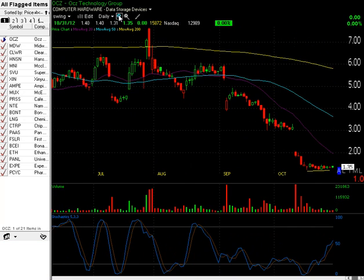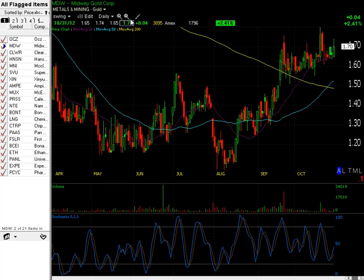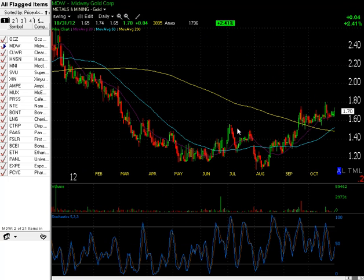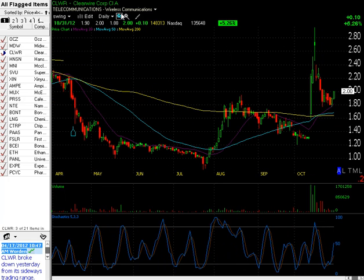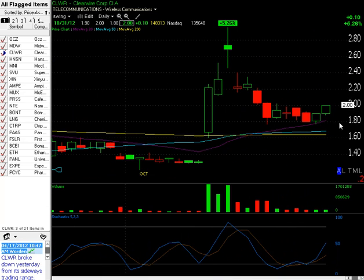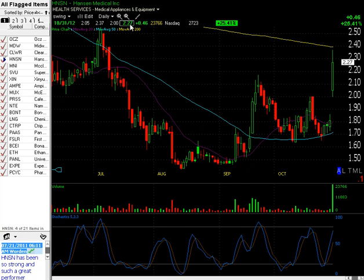OCZ, still watching this one for it to come out of this range. I'm using a 10-day, 30-minute chart to really pinpoint the exact entry. MDW, I like the flag on this one. I saw a lot of gold and silver stocks looking spry today. CLWR, it looks like $2 is the spot, so we're kind of close right there. If we can come out of this, don't be surprised if this thing runs to 220 or so fairly quickly.